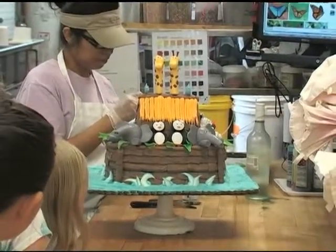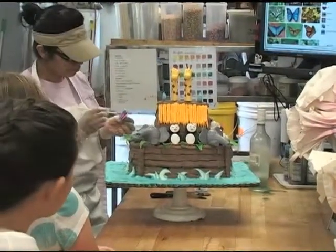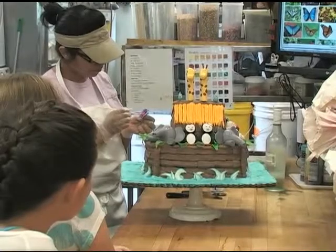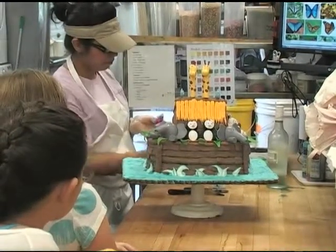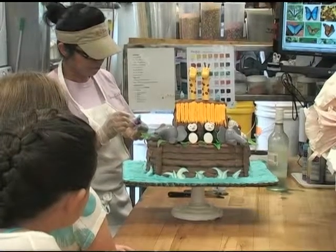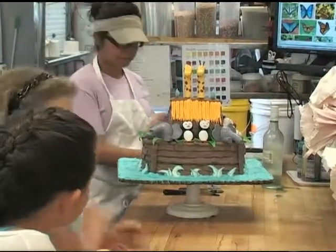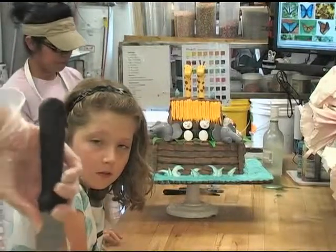If you look back here, she's also painting some of these butterflies, and adding them. All of our things are hand decorated, and most of them are handmade. So we do everything from start to finish. That's amazing. Now, how does it go from that to, do you have brown icing, or does she spray it?